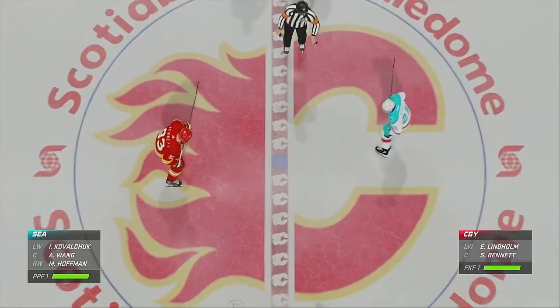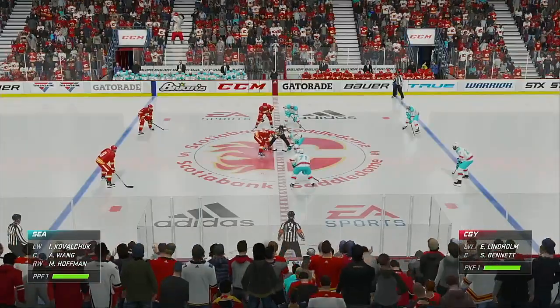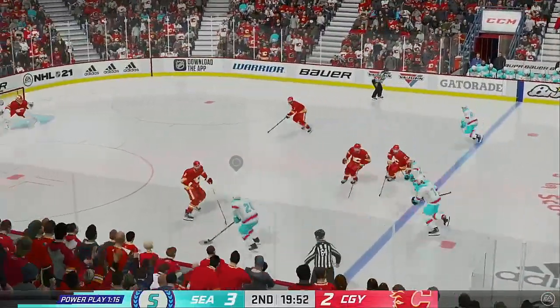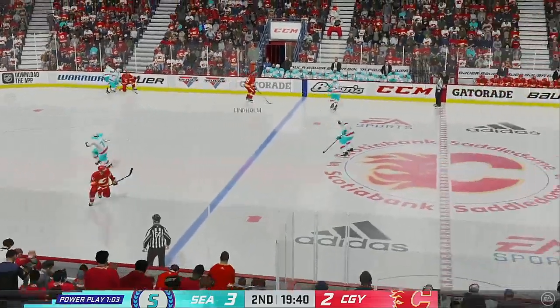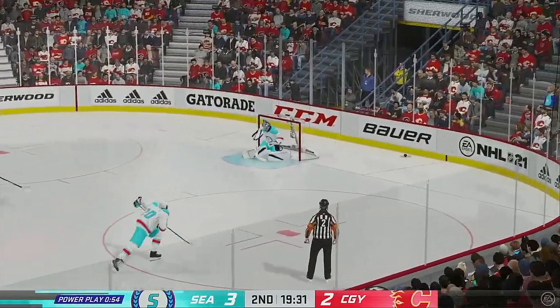Period number 2 seems ready to go. The teams are set. My broadcast partner, Ray Ferraro, is also set. Let's do this. The Kings win possession here as we open up the period, and that power play is still intact. Puck scooped up by Giordano. From the left side, moves it up ahead. Fires it into the offensive zone.